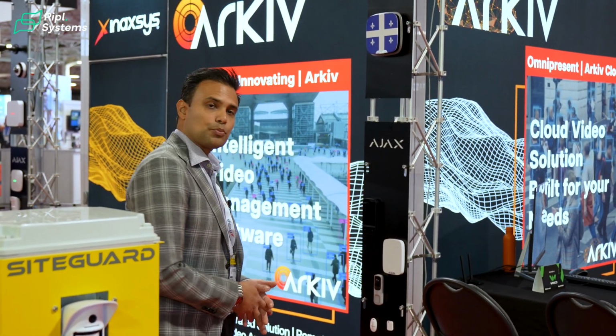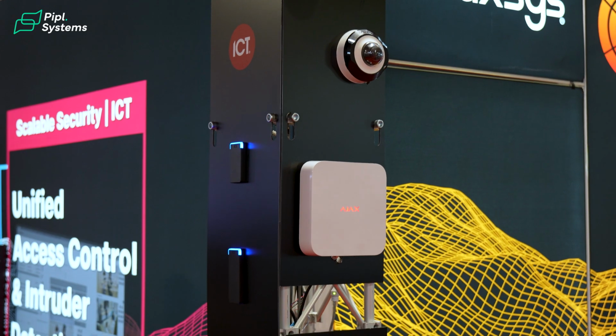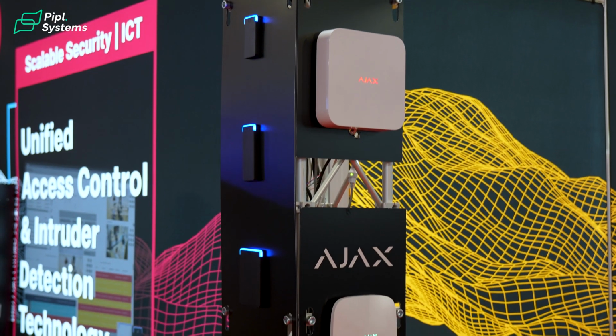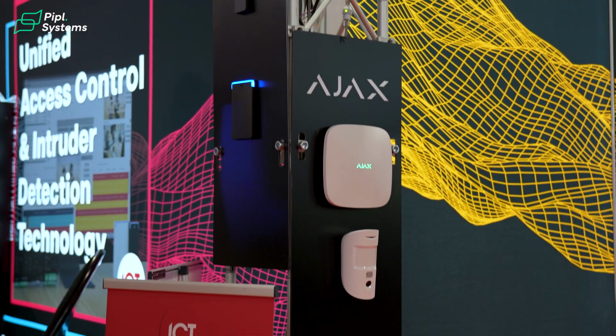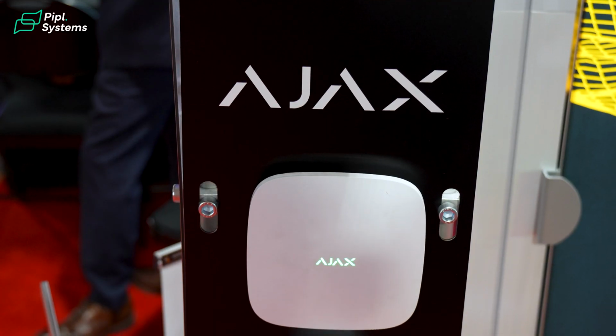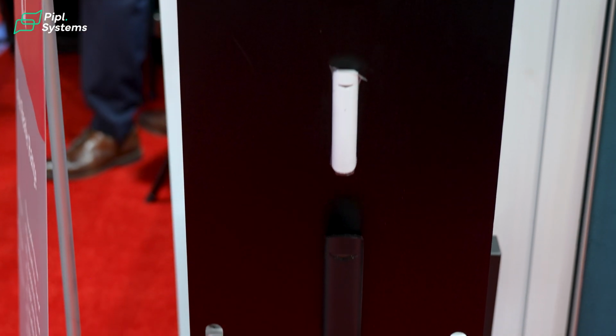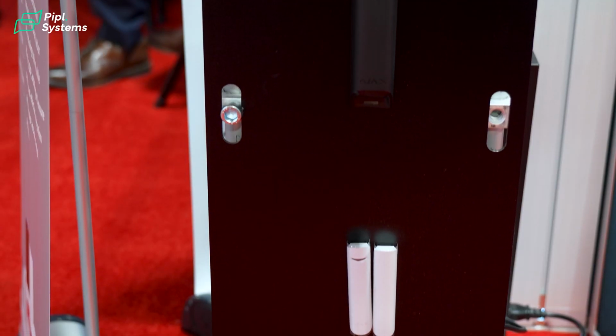Regarding Ajax, this is a product that's been in the marketplace for a few years now. This is a fantastic product. The speed of this product, I think, far outperforms anything on the marketplace today. That's just a fact. Ajax is gaining more and more traction in the marketplace, and I can't say enough about this product from an intrusion standpoint. It lends itself to residential installations, commercial installations, and retrofits. It is a fantastic product.